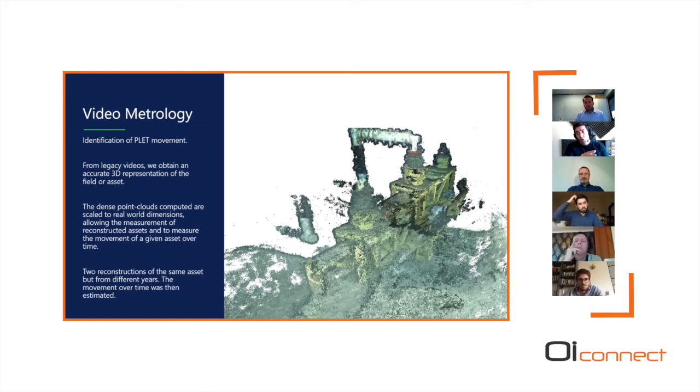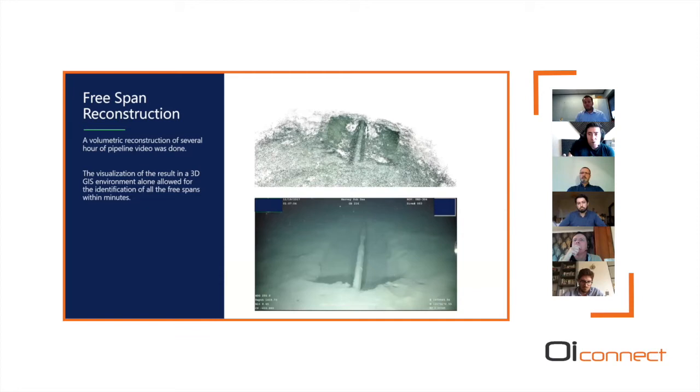What we've done was to volumetrically reconstruct the first and the fourth year and put them contextualized in that 3D environment, geo-contextualized, meaning that this wellhead here, if you can see my mouse, is the same wellhead, this plathead here is the same as this plathead with a four-year difference. So this is how much it moved throughout those years. And that accuracy was validated with laser scans later on. Obviously, with volumetric reconstruction and pipeline inspection, we do automatic free span reconstruction and identification, not only based on video recognition but also with telemetry.